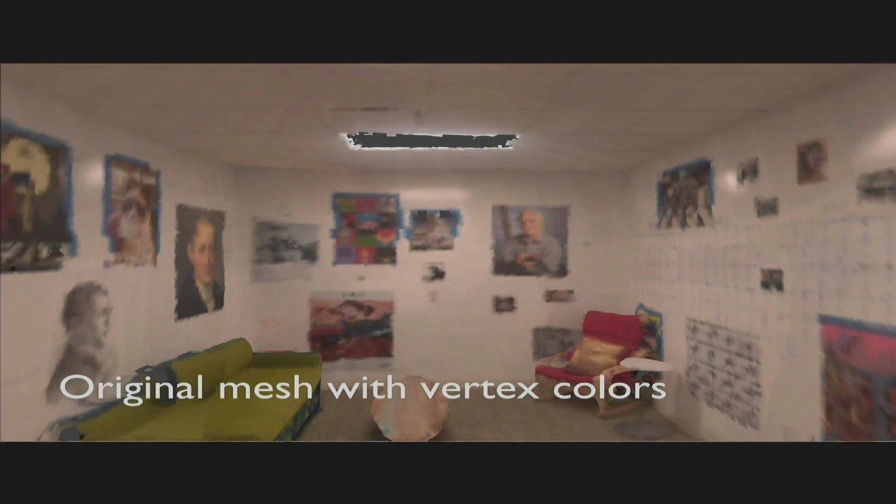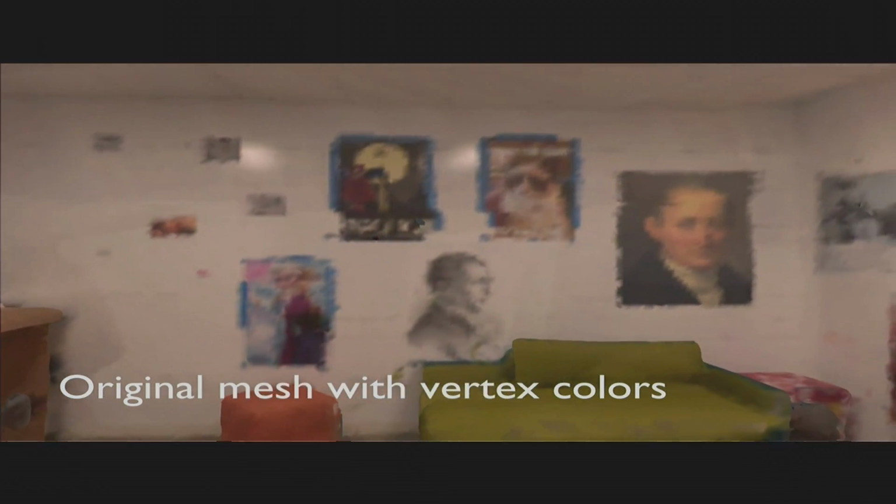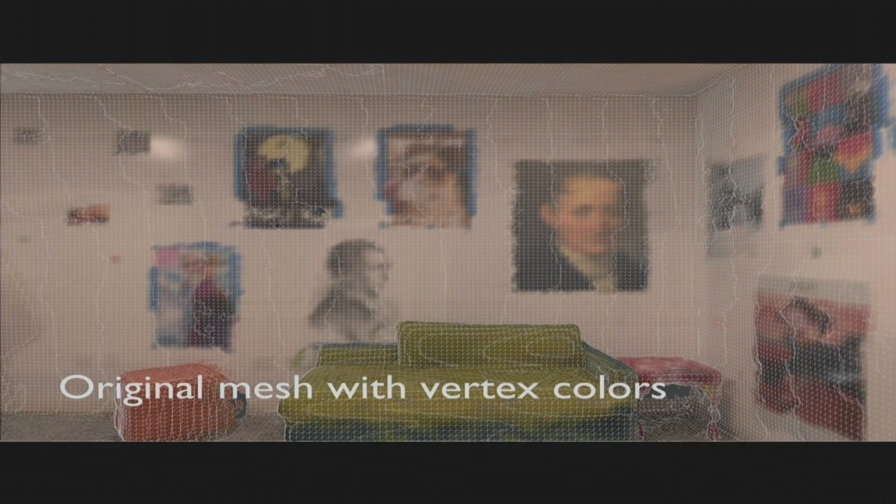Next slide. So as you might have noticed in the previous video, the colors that we have in the mesh at this stage are not great. It's not photorealistic. And this is because in our real-time algorithm, we assign per vertex colors. This is illustrated here. Now, given that our mesh resolution is on the order of 2 centimeters per vertex, that means that our color resolution is also limited to 2 centimeters. And this is obviously not optimal.